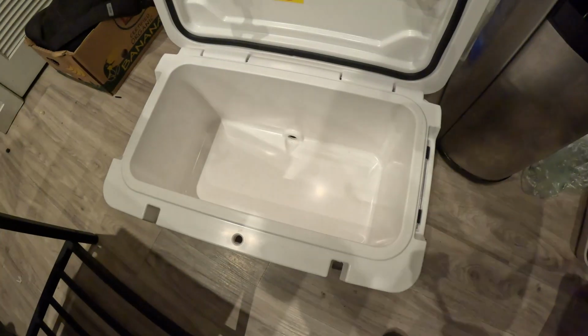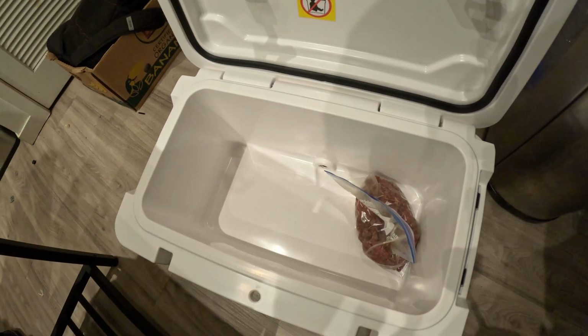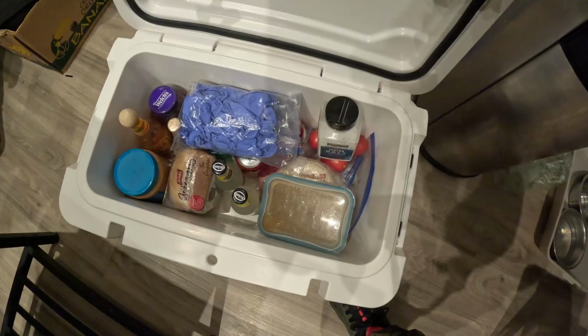Today we're not going to go camping. However, we are going to go and visit and have a little cookout by this hidden gem in Nederland, Colorado. Now's the fun part. Prepping and taking everything with us.